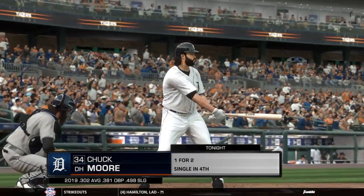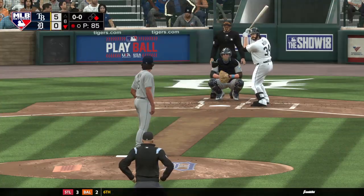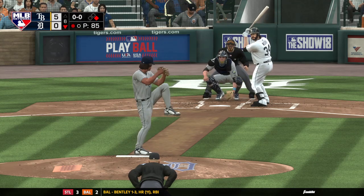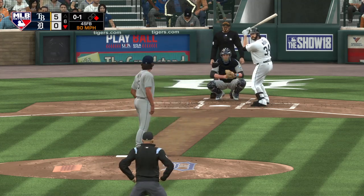Next will be the designated hitter, Chuck Moore. Number 34, Chuck Moore. First pitch on its way. A fastball that finds the outside corner.